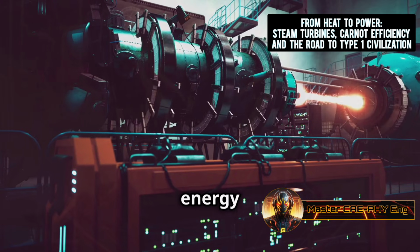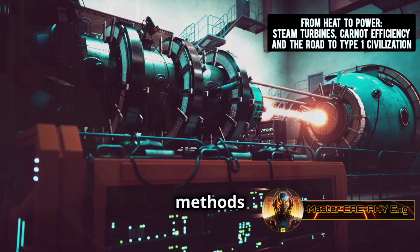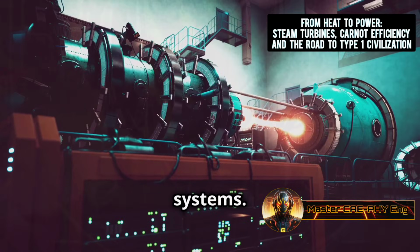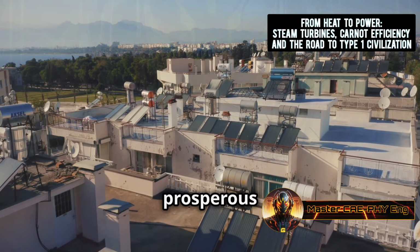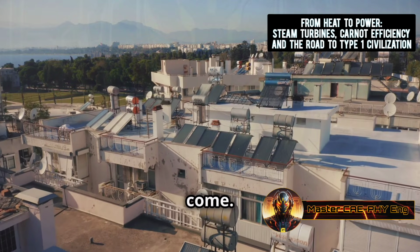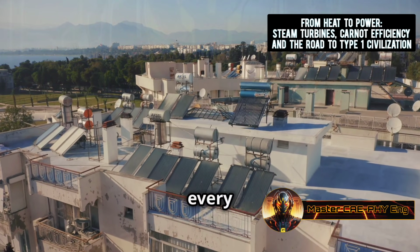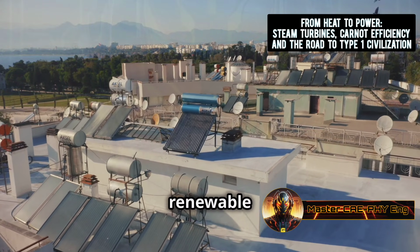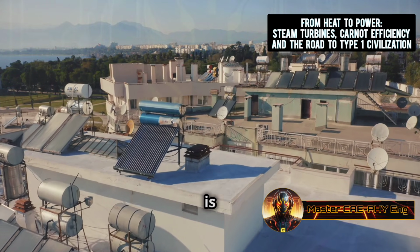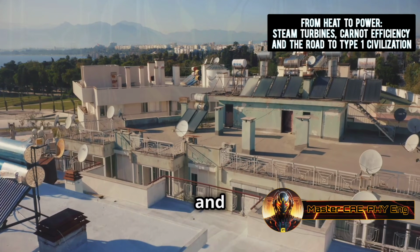The mastery of energy is within our grasp as we develop more sophisticated methods to monitor and manage our energy systems. And with it, the potential to shape a sustainable and prosperous future for generations to come. Imagine cities where every building is energy efficient, every vehicle is electric, and every community thrives on clean, renewable energy. This vision is not just a dream, but a tangible goal we can achieve through dedication and innovation.